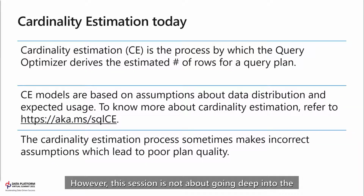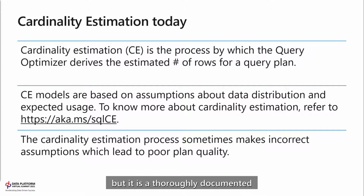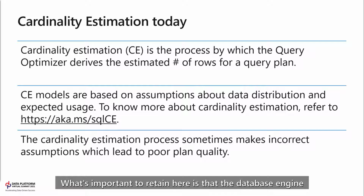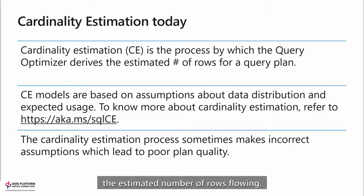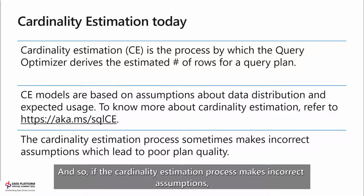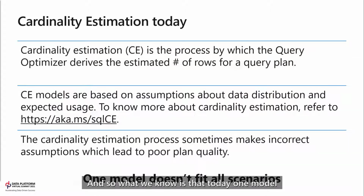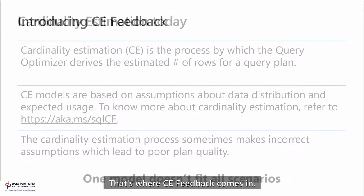However, this session is not about going deep into the cardinality estimation process, but it is a thoroughly documented piece of internals that you can go and read more about in that short URL, aka.ms/SQL-CE. What's important to retain here is that the database engine sometimes cannot accurately calculate the cardinalities, the estimated number of rows flowing. And so, if the cardinality estimation process makes incorrect assumptions, those may cause suboptimal query plans that will be perceived as poor query performance. And so what we know is that today one model does not fit all scenarios. That's where CE feedback comes in.